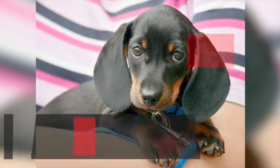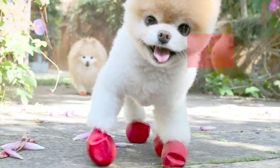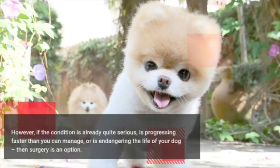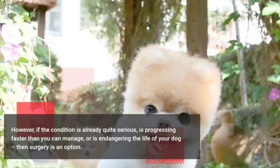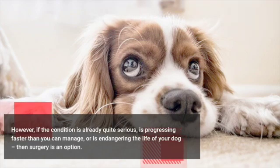Obesity can also affect your dog's ability to tolerate respiratory and heart conditions. Losing weight, and ideally being slightly underweight, will reduce symptoms considerably. However, if the condition is already quite serious, is progressing faster than you can manage, or is endangering the life of your dog, then surgery is an option.